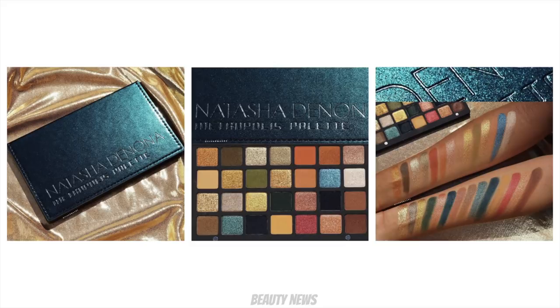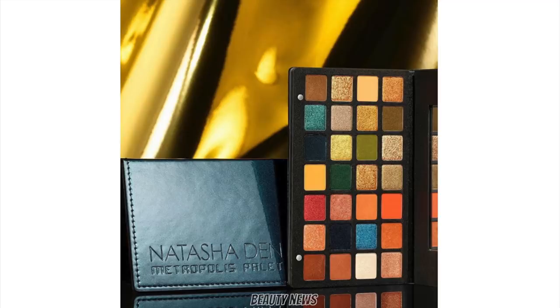I don't think this is cohesive. And I feel like the layout of it as well looks a bit confusing. But if you look, there's 1, 2, 3, 4, 5, 6, 7, 8 shimmery champagne golds. Why do you need 8? I don't know why I need 8.